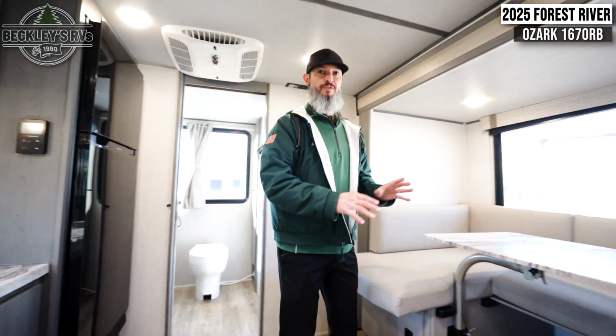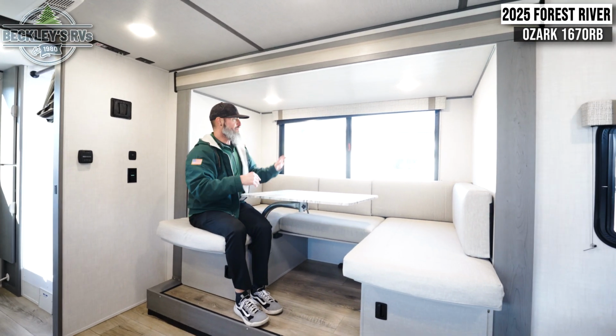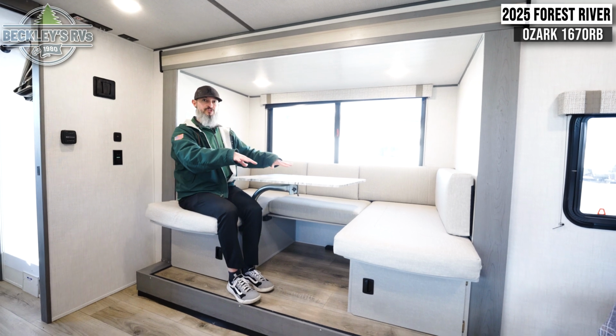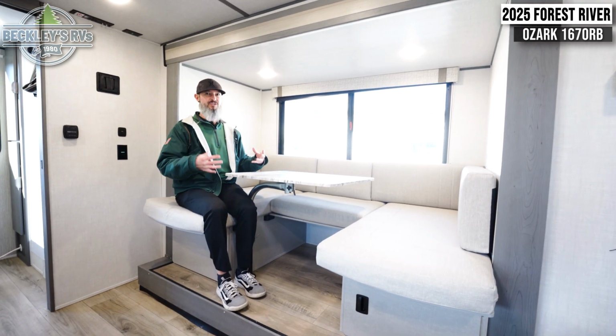And as I said, the magic of this floor plan is this big slide out. Not only do we have a long slide out this way, but we have a big deep slide out. So that gives us all that floor space. But I love this U-shaped booth. Again, big window behind us, open it up, get a nice cross breeze.